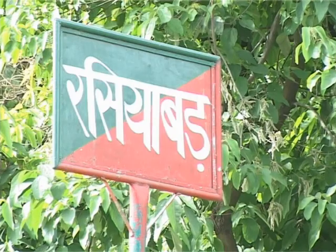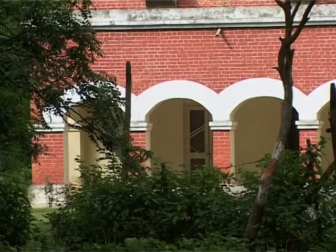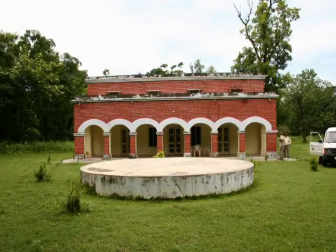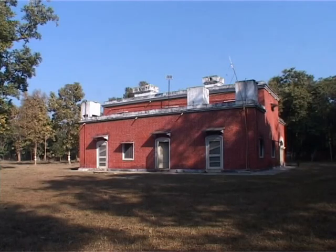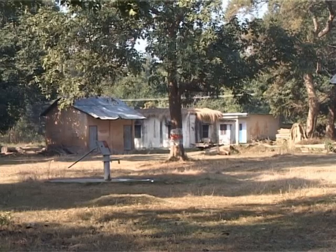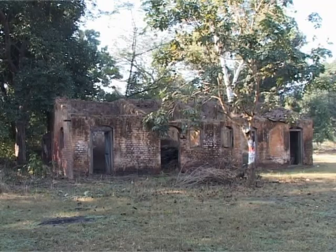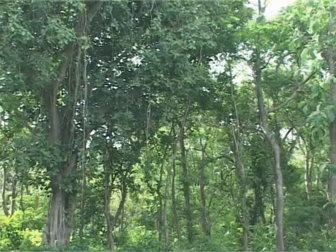Rasiabad, one of the oldest forest rest houses in the Tarai belt, was built in the year 1889 by the British. The forest rest house resembles a railway station. In the backyard of the rest house, one tiger was shot. The famous decoy Sultana was also killed near the forest rest house.